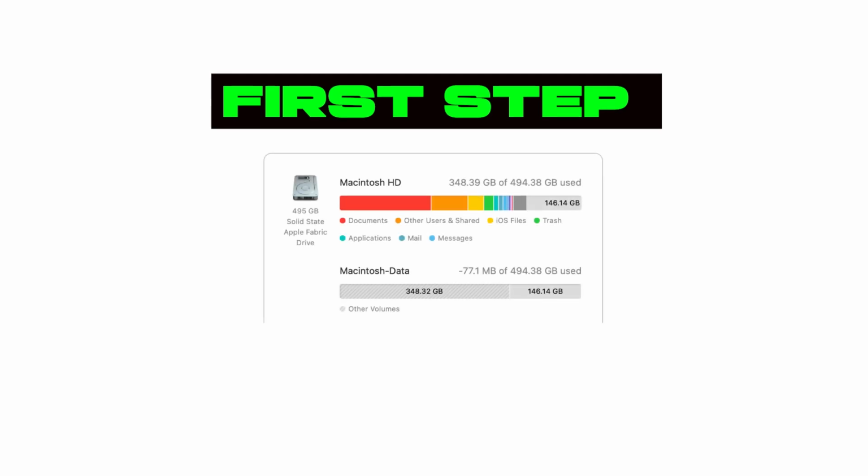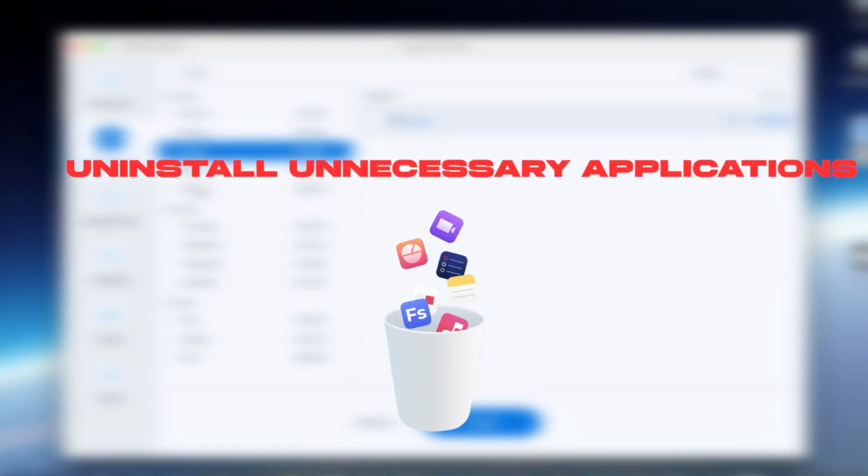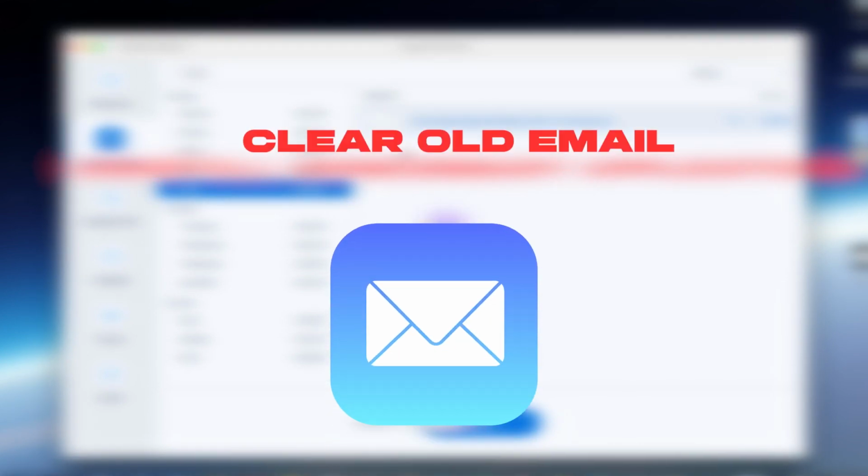Tip number 3 is cleaning up disk space. The first step is to use the built-in storage management tool. The second step is to do a manual cleanup of large files. Go through your Downloads folder, uninstall unnecessary applications, and clear out old email attachments.